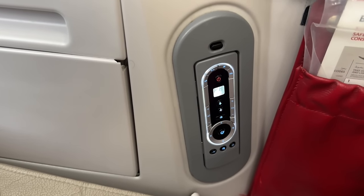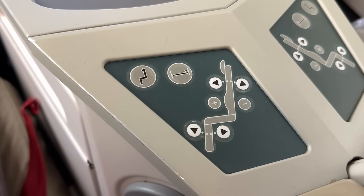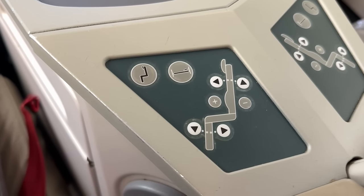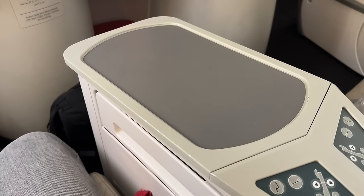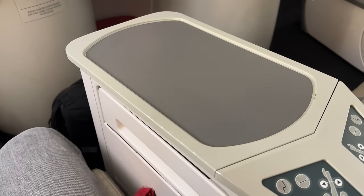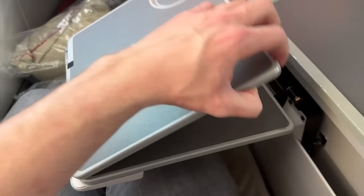Not my favorite style, but helpful with how far the TV is. Above that is the seat controls. Always love the ability to adjust each piece individually. The large counter in front of that is more than enough space to be shared by both seatmates. If you do need some extra space, however, the tray table pulls out of the side of that console.